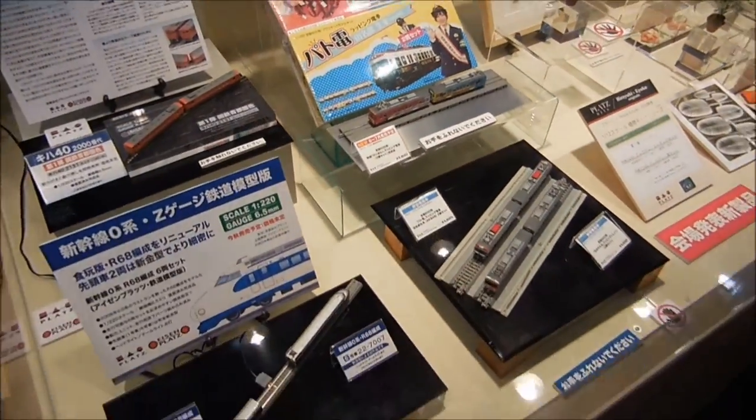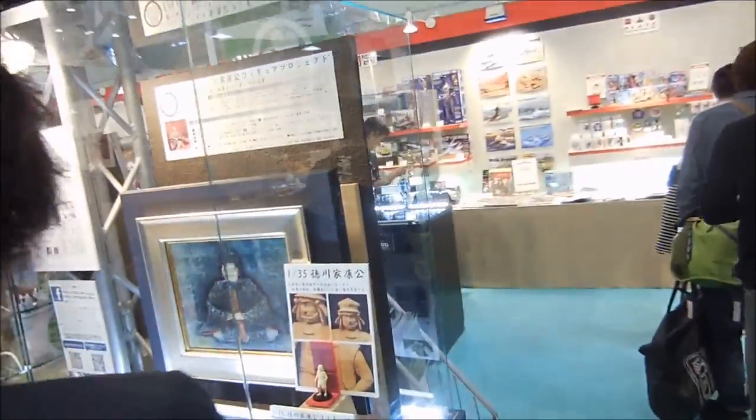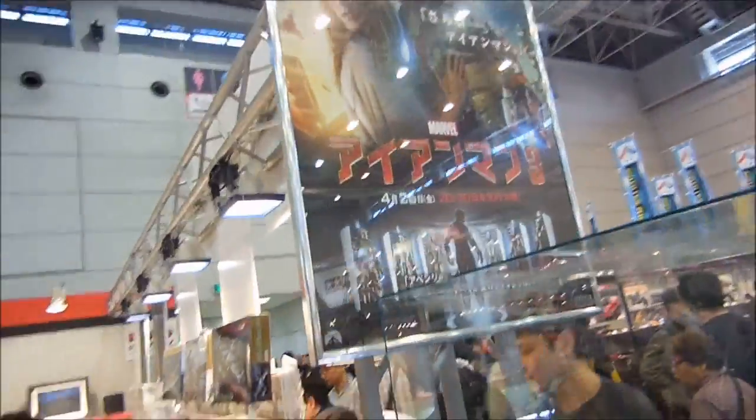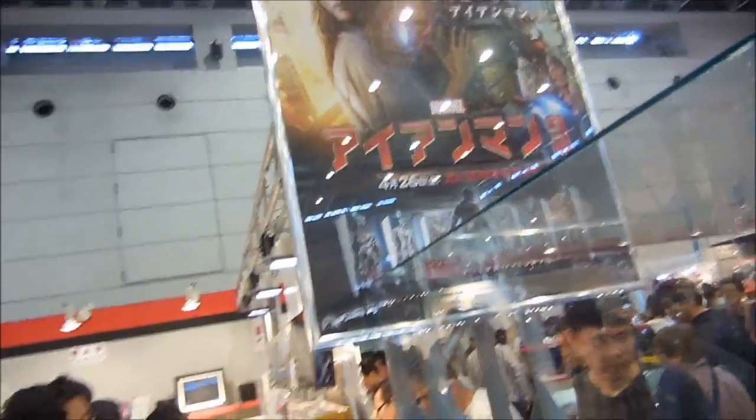Cute little K-On train. There's some scale plants, some animals and stuff. Okay, so let's see what else. I'm sure they have Mobius in here. Here we go. Here's Iron Man 3, which I never bothered to watch. Just stupid, because apparently he's no longer Iron Man by the end of the movie.